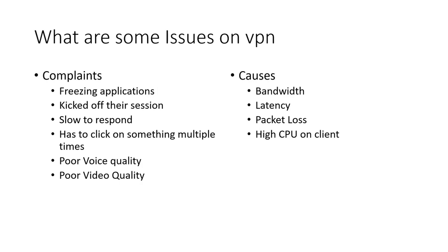In some cases, 100 to 150 milliseconds can be impacting to the end user, and they can notice it pretty clearly. Packet loss is huge. Well, how do I troubleshoot this stuff? High CPU on the client. If you're using VDI, maybe it's high CPU on the VDI. Maybe it's high CPU on the client itself. So with those things going on, you kind of have to know how to troubleshoot those issues.